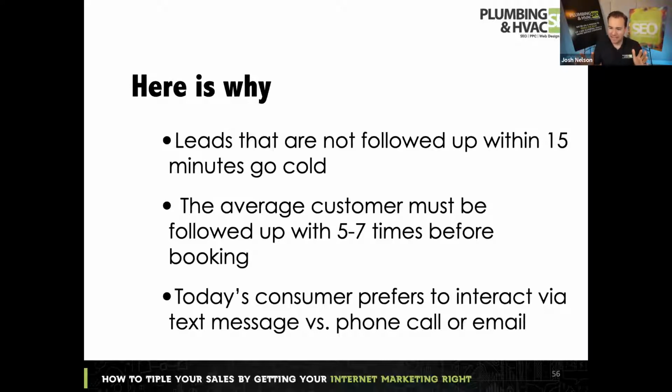Tell me if that's not the case, but it seems like pretty much that's the case. Okay, so there's trend number 2. We don't follow up with the leads once they reach out to us. The other big factor is that today's consumer prefers to interact via text message than phone.